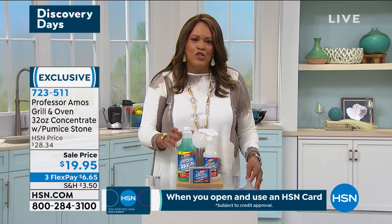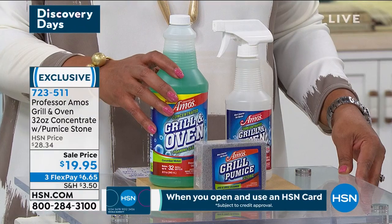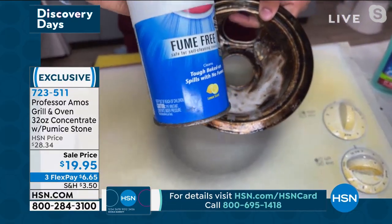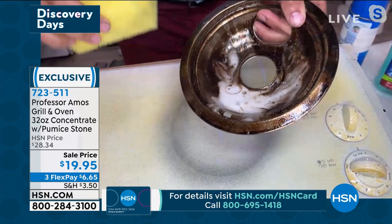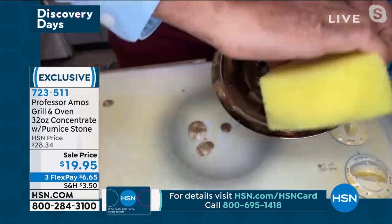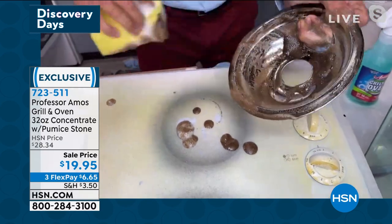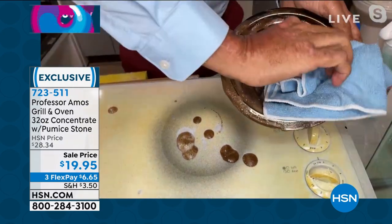But if nobody's tried this, you say no harsh chemicals, right? That's right. No harsh chemicals. There's no acid. There's no bleach. Unlike these consumer products that you find at the store, when you use products like that, you have to wear gloves. You have to wear a mask. I mean, you got to ventilate the area. Now, you don't have to worry about that with Professor Amos product.